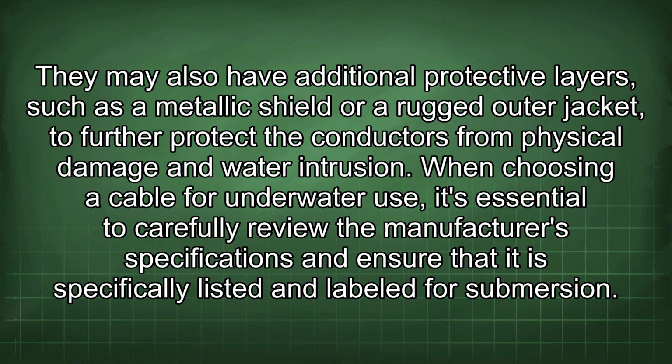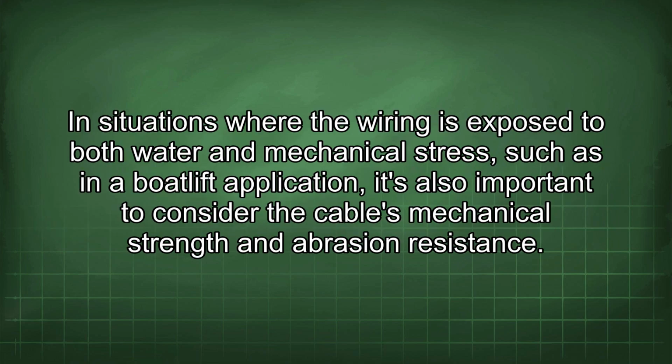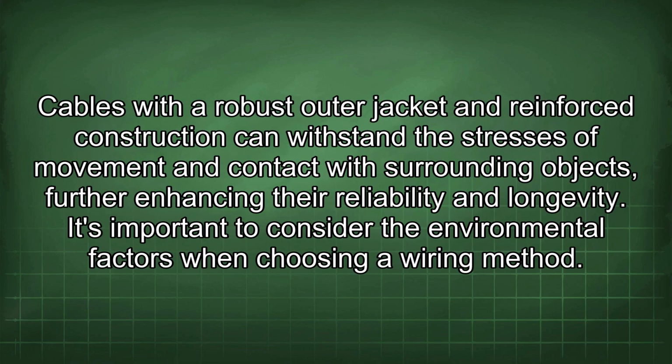When choosing a cable for underwater use, it's essential to carefully review the manufacturer's specifications and ensure that it is specifically listed and labeled for submersion. The listing should be from a recognized testing laboratory, such as Underwriters Laboratories, or UL, or Intertek, which provides independent verification of the cable's performance and safety. In situations where the wiring is exposed to both water and mechanical stress, such as in a boat lift application, it's also important to consider the cable's mechanical strength and abrasion resistance. Cables with a robust outer jacket and reinforced construction can withstand the stresses of movement and contact with surrounding objects, further enhancing their reliability and longevity.